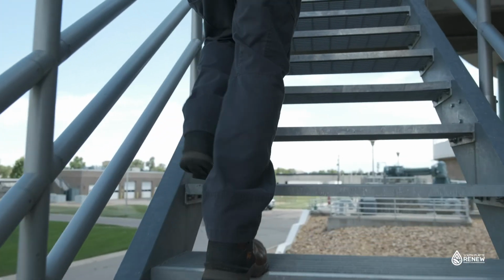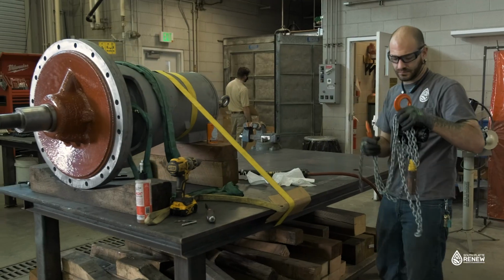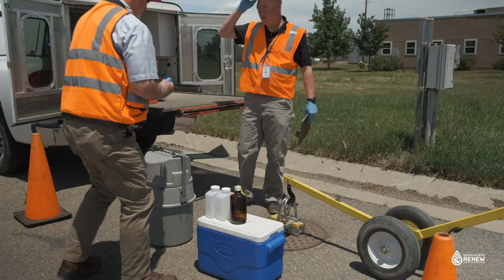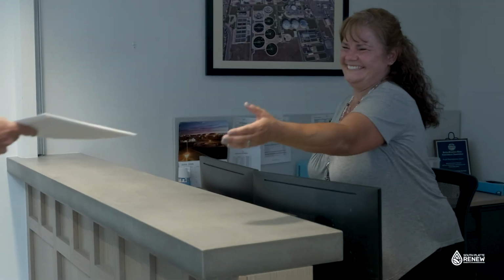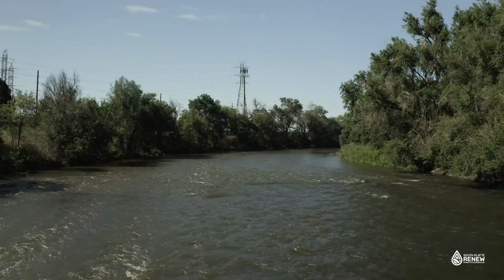It is important to remember that we are all part of this important process to keep our environment safe and healthy. This work couldn't be done without all the employees here at South Platte Renew. Operators, mechanics, engineers, lab analysts, pre-treatment specialists, and administration. As regulations change from the Environmental Protection Agency and the Colorado Department of Public Health and Environment, so must our processes. This requires additional treatment process and new facility improvements to ensure that the water we discharge meets regulations. We continually work with universities, vendors, and other industry professionals to keep us leading the way in environmental stewardship.